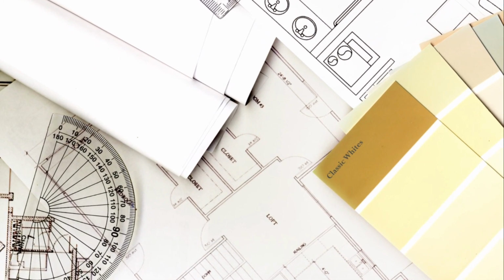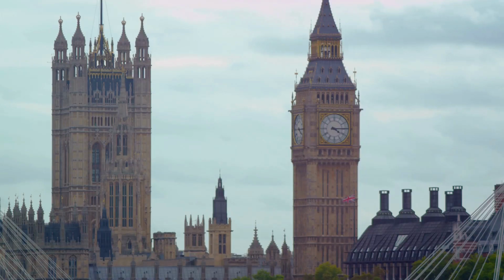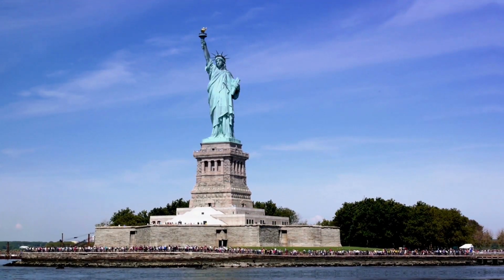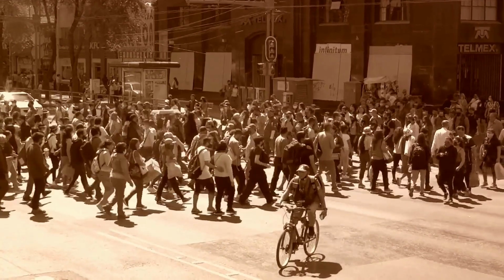Digges was responsible for smuggling not only plans and models, but also skilled artisans and workers from England. In order to protect its economic supremacy, the British government banned the export of textile machinery and the immigration of workers who operated them. Digges' actions were instrumental in replicating English manufacturing techniques in America.